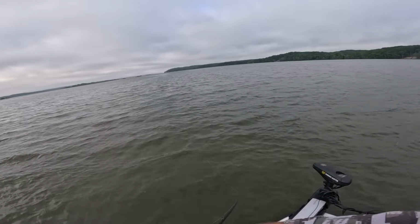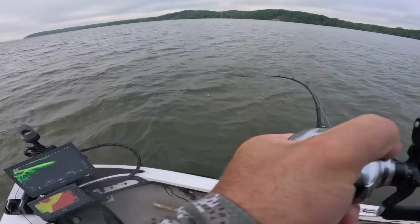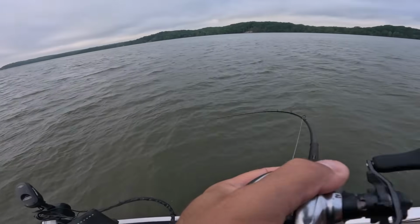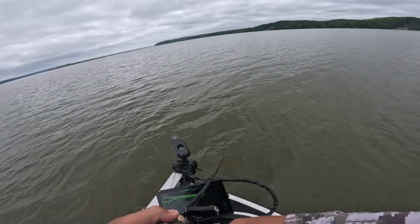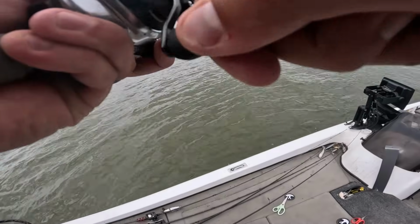There he is. There's one. There he is again. There's one. Got him. There's one. That's a bass. Got him. That's a big one too. Oh, I got a big one.